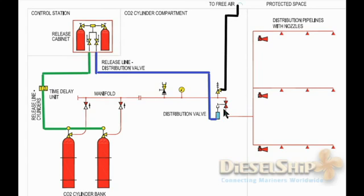This also has a limit switch. So, this limit switch gives an indication that the main distribution valve is opened, and after the time delay, the main CO2 bottles corresponding to the engine room have also been opened. Thus, the CO2 passes through the non-return valve. And remember that each cylinder outlet has a non-return valve. The CO2 released passes through the non-return valve, reaches the main manifold, and through the distribution valve, it goes to the engine room, gets distributed to various nozzles, to various platforms.